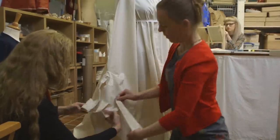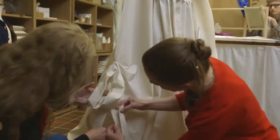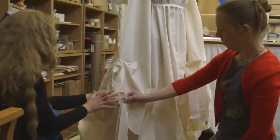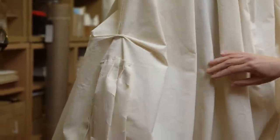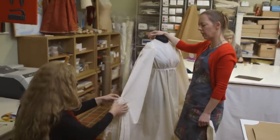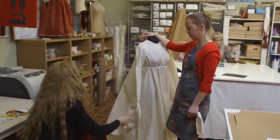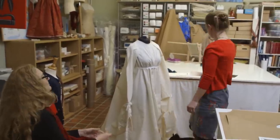So that it's behaving. The long thing would come down to there and then fold back up. Yeah, and that would give it more body, so it would give it that sort of flat front thing. I think that's worth a shot. Need to do another toile in something thicker. How about if I cut it in wool and then we can cut into it and see how it behaves? Yes, it'll have more body, won't it? Back to the drawing board.